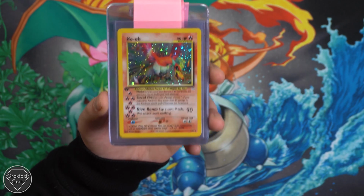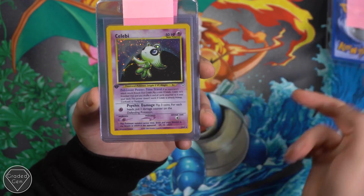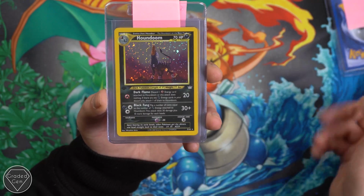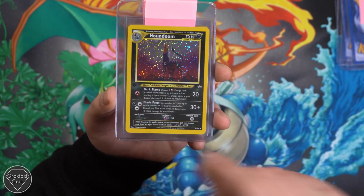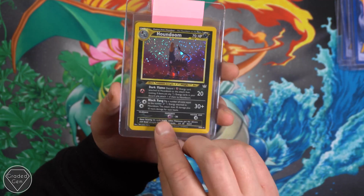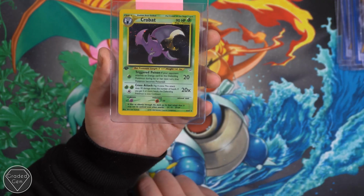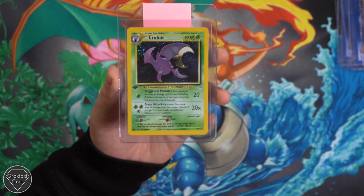We have a Ho-Oh from Neo Revelation, first edition. Stunning cards. Yannick only ever sends in great condition cards, by the way. Celebi, first edition. Houndoom Neo Rev, first edition. He's eagerly anticipating his cards we've sent over for crossover at the moment. I'm not going to rep that because we want to make that a little video. But yeah, that's going to be quite incredible if they do come back with the grades desired. We also have a Crobat from Neo Revelation. Yannick, thank you very much, as always.